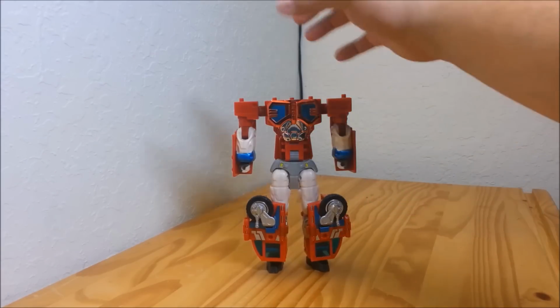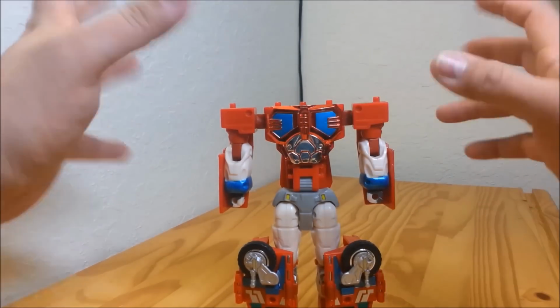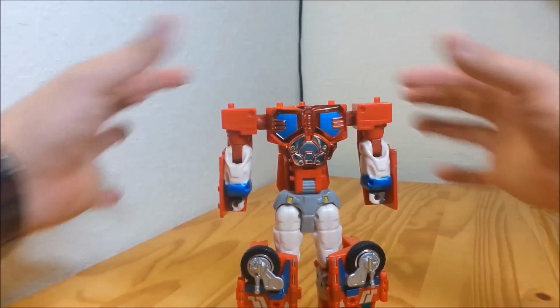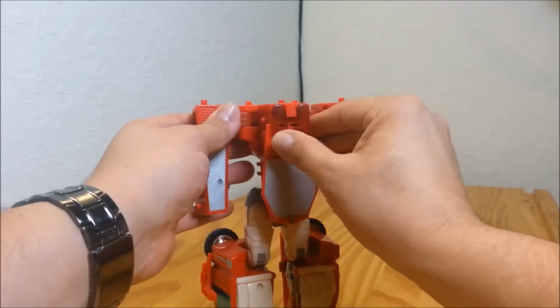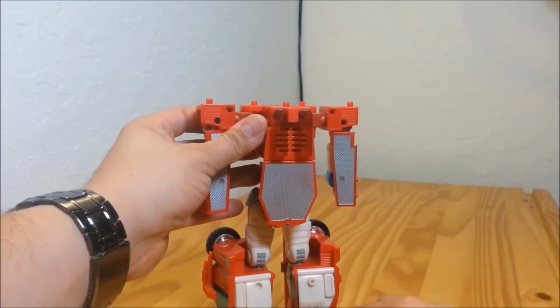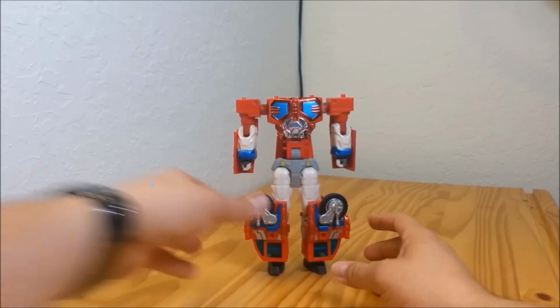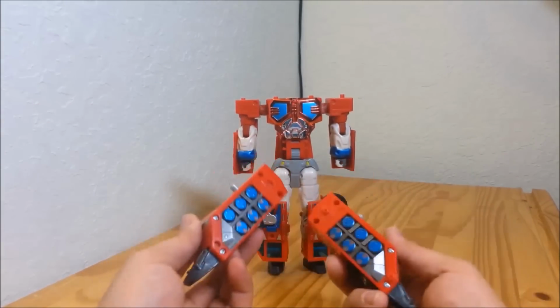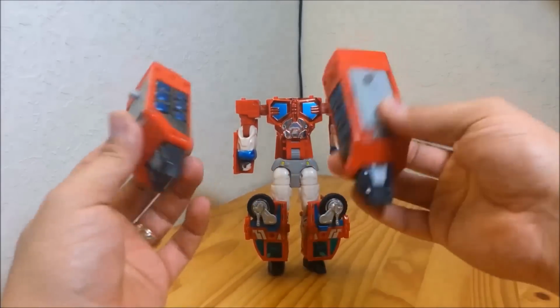Now, all I've done is pretty much take him back to his regular robot mode, but I left him in combined prep, which was, if you remember, the shoulders are pulled back, the torso is extended, the head is hidden, and the light bars are tucked away. So, if you remember the back of the truck that we used for the shoulder cannons, these are going to be his super robot mode boots.